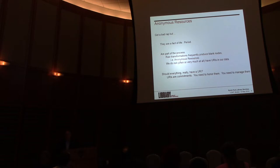We also just see them as part of the process. Our raw transformations, the transformations that take a MARC record and convert it into various BIBFRAME resources, very frequently produce blank nodes or anonymous resources. And that's for the very simple reason that we do not have HTTP URIs in the MARC records. We have to do something. And either that is produce a raw BIBFRAME resource that makes use of anonymous resources, mint an HTTP URI, which has its own problems, or some combination of the two, which is to try to look up everything as you're doing the conversion, which can be a big hit to an active system at that moment in time.